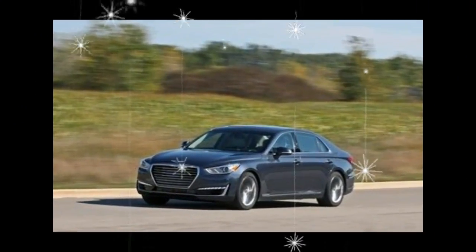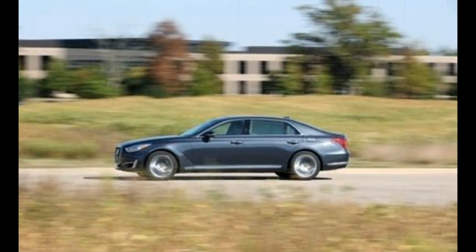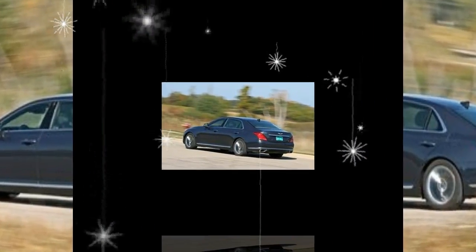The G90's most compelling feature, however, is its sensational value proposition. If you can handle the not-quite-there-yet image, the G90 offers a lot of luxury for much less money than the established high-end brands. What's new for 2017?